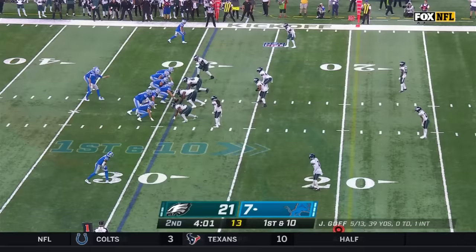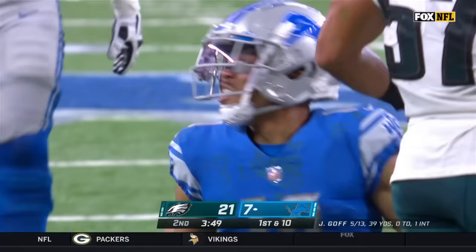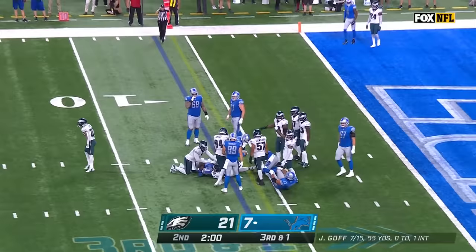Goff has a man. That is Amon-Ra St. Brown spinning off of Maddox. He's got the first down inside the red zone. And now the Lions offense with something promising here. We'll run the play. It's a run for Williams, and he's going to be just short as Marcus Epps from the safety spot came in with the penetration.